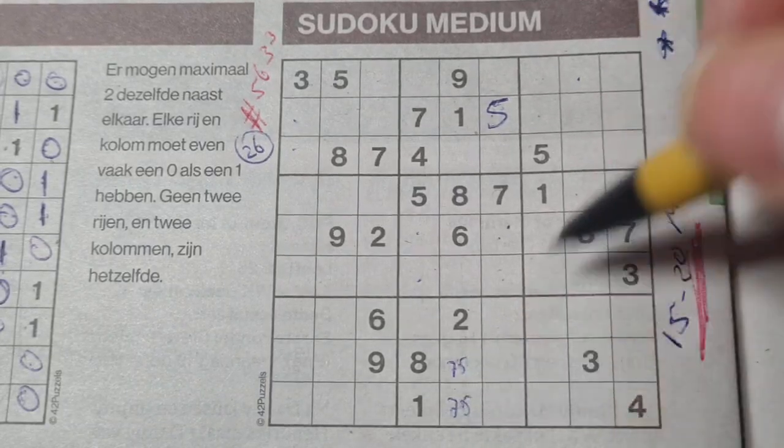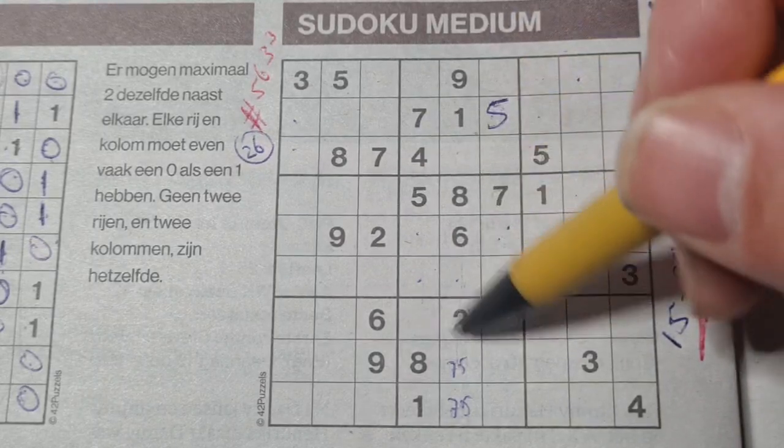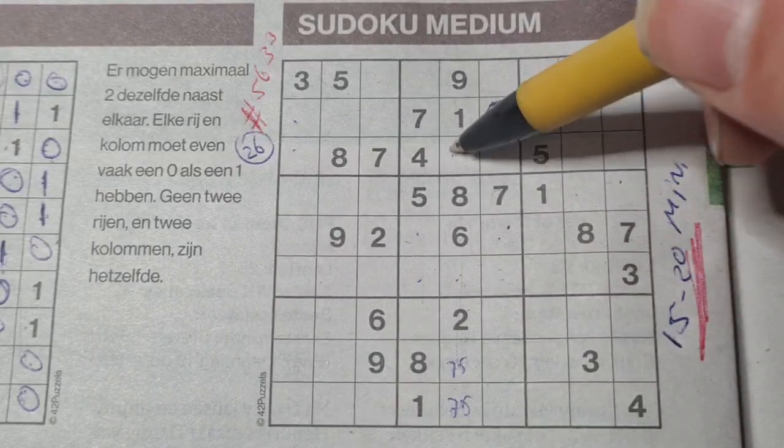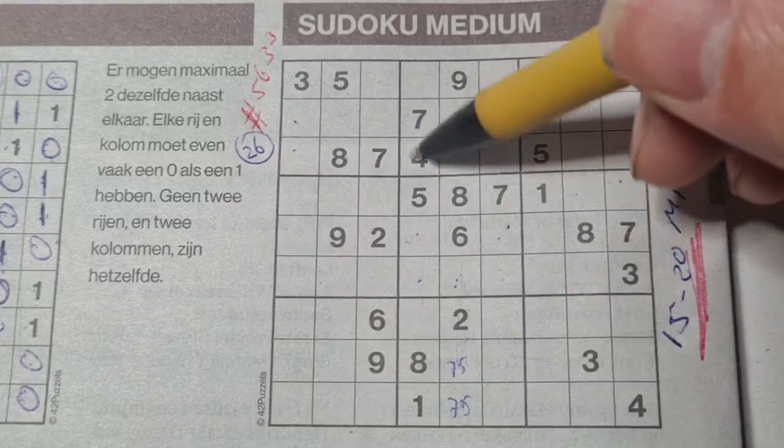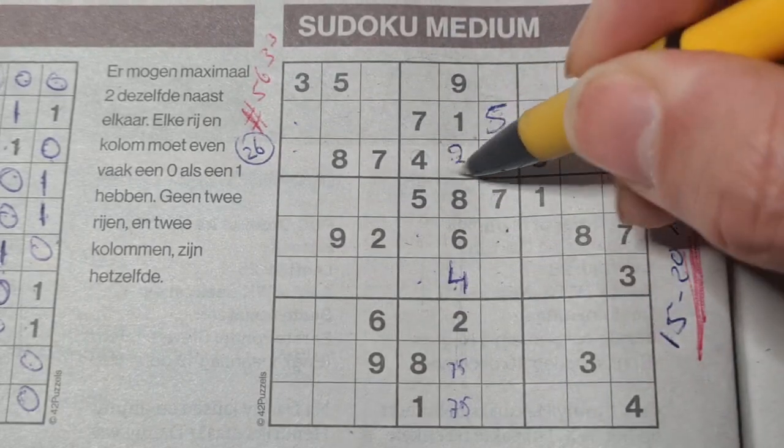A 7 and a 5. So two numbers are left in the middle column. Four numbers, the 1, the 2, 3 is missing, and a 4 is missing. A 3 and a 4. We have a 4 in this big square, so no 4 there. 4 should be here, and the 3 goes there.